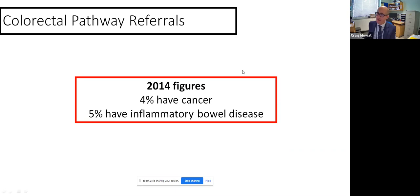And the number of referrals through the colorectal pathway increased exponentially. About 35% of them were urgent suspected cancer referrals and had to be investigated quickly. But as this box indicates, only a tiny proportion had underlying cancer.